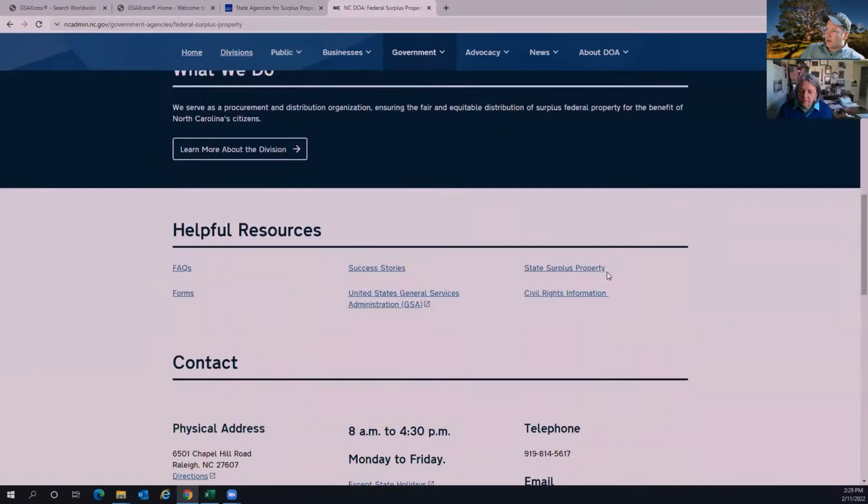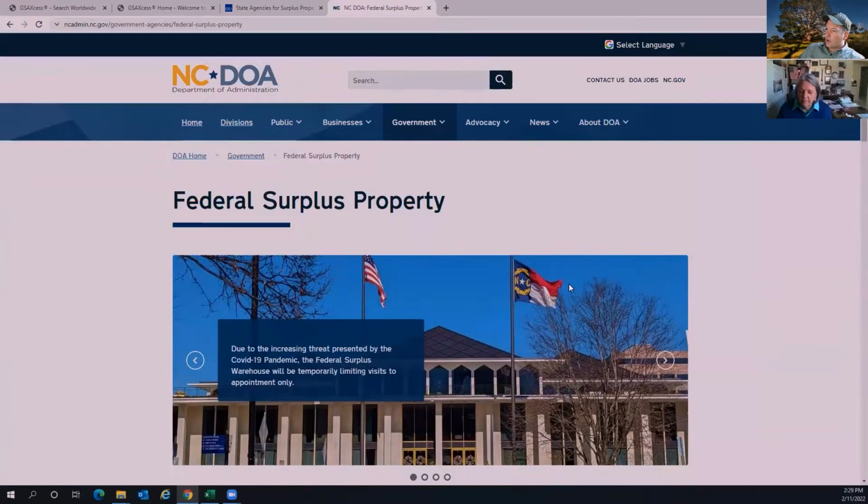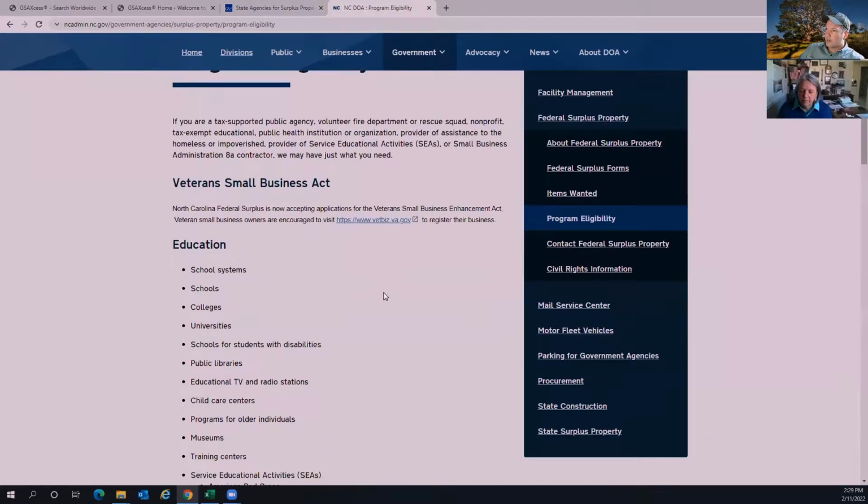And you come down here, and they will usually almost always have a link in here to program eligibility. So it'll show who it is, just like this one right here. All of them I've been to have the link to the Veteran Small Business Enhancement Act. Now it's this website right here that you have to go to. And if you can't remember, it's VA VIP. If you just Google VA VIP, that'll also get you there.